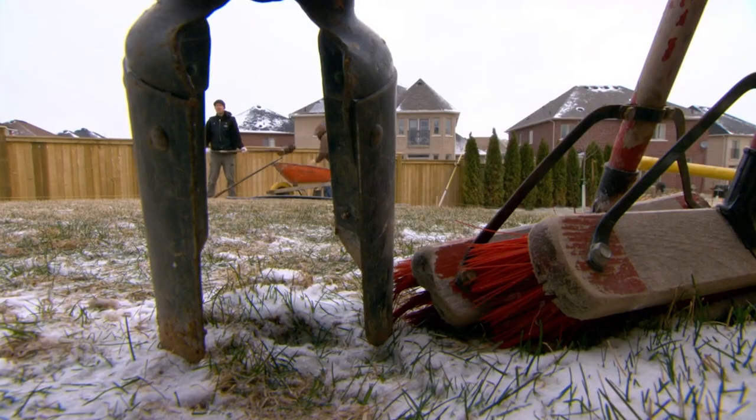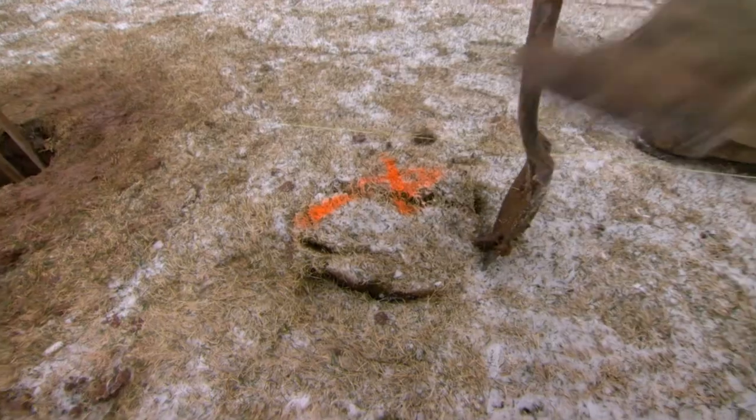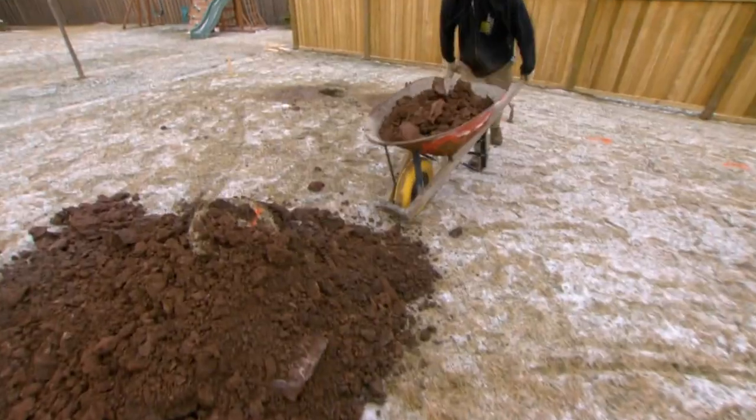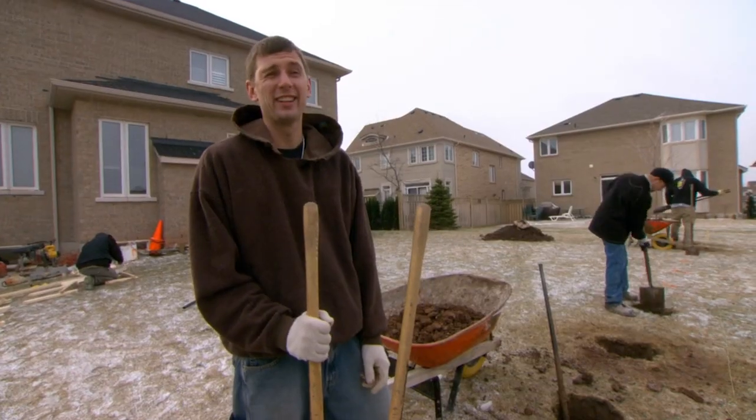Yesterday was a beautiful day out. Today is just flurries. Well, we're anticipating it's going to be a little slow and tedious at first, but once we get through this, it should be smooth sailing.